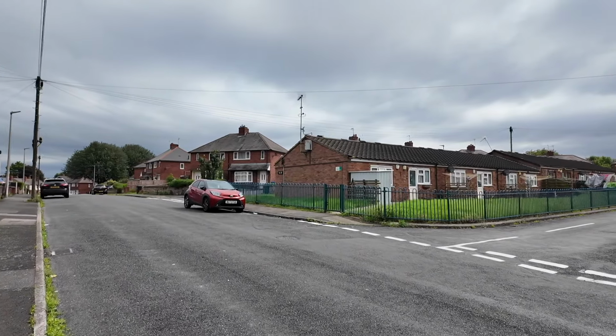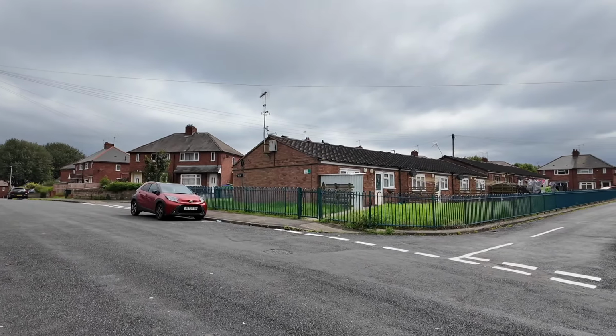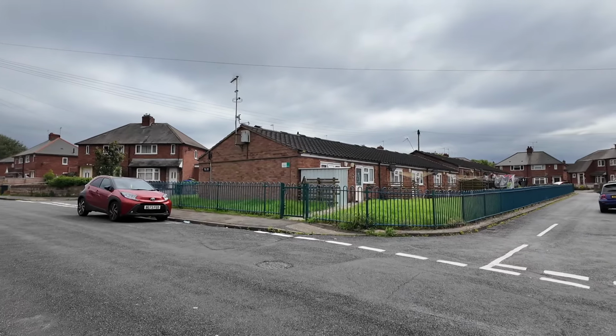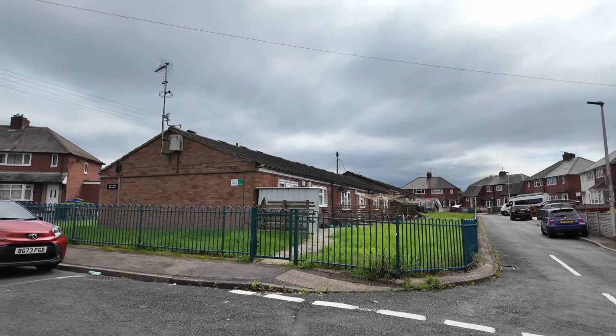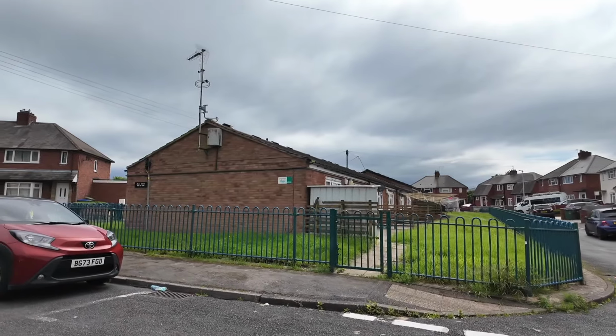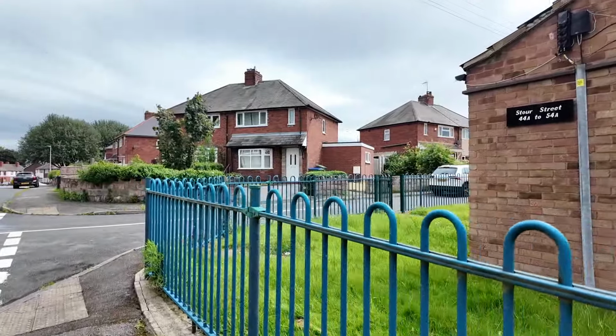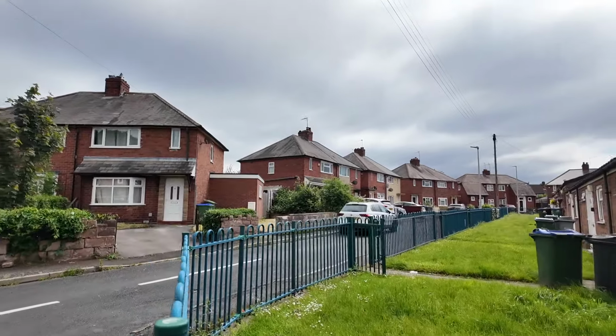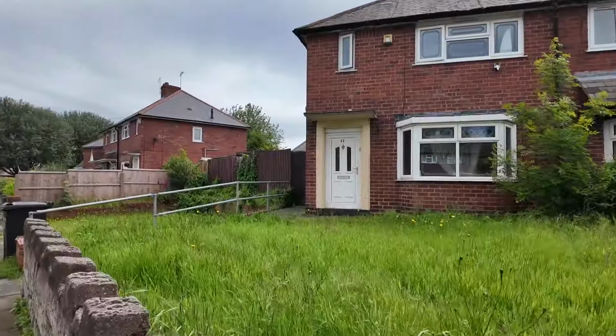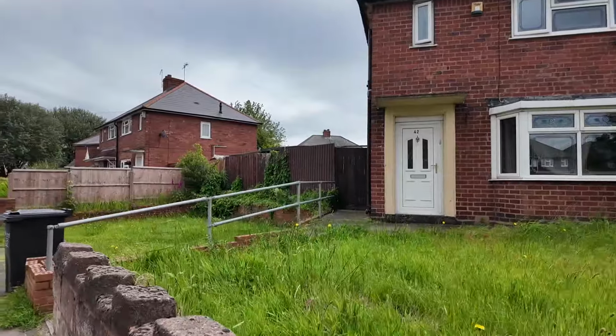Usually a row of properties for the elderly over there. You've got all their washing out on the line there, and overgrown grass. It's like a little gated community, isn't it? These properties, look. Need a mow on this one as well.